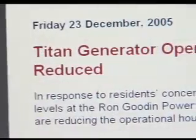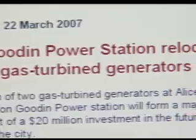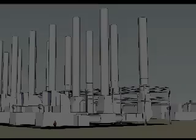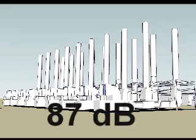However, this brought the level down to 103 decibels, which was still too loud, so Power and Water Corporation committed to relocating the generator out of town at a cost of around $20 million. ActewAGL claimed that their entire proposal of 3 Titan 130s and 6 Titan 250s will only produce around 87 decibels.